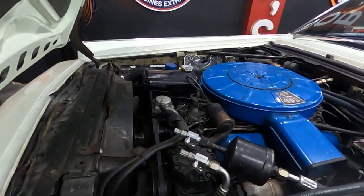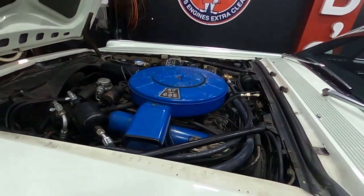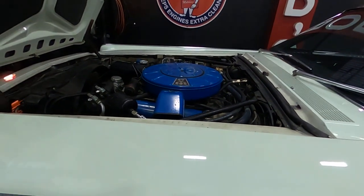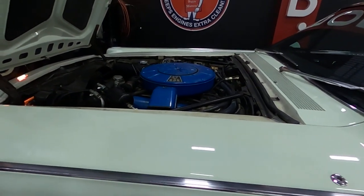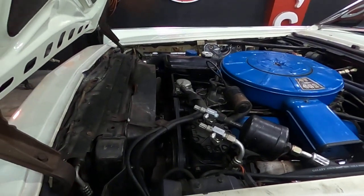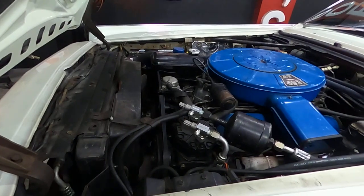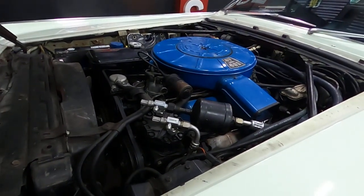Again, AC blows cold. There's been a lot of maintenance recently done on this vehicle. The air conditioning system was just redone, converted to R134, rebuilt power steering pump. The ball joints were just done. We'll show you when we get underneath. Rear shocks, alternator, exhaust manifolds were redone.